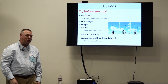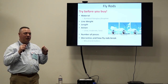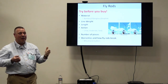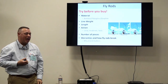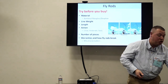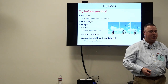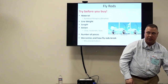Fly rods are actually pretty tough if you take care of them. The fact that it's an unconditional warranty means people don't take care of them. They throw them in the back of the truck. They let it ride under the windshield wiper because they don't care. Because if it breaks, they can just send it in and get a new one. I would rather see somebody buy a used rod for half the price and take care of it than spend twice the amount and abuse it knowing that it's warranted.